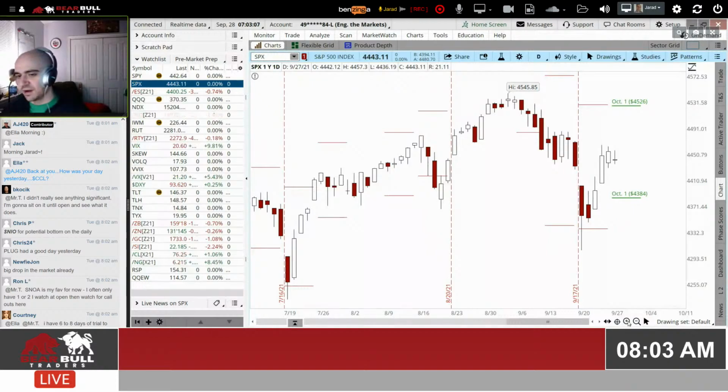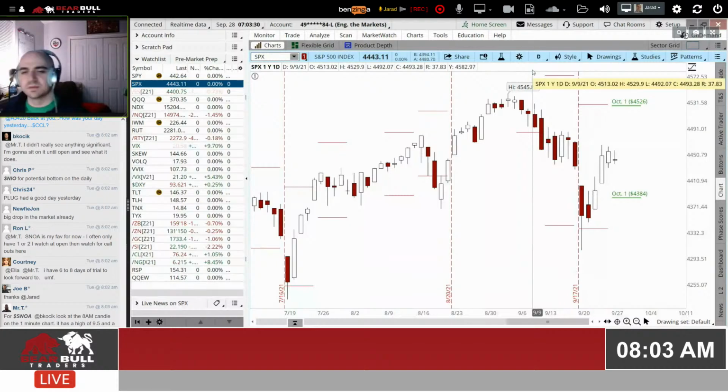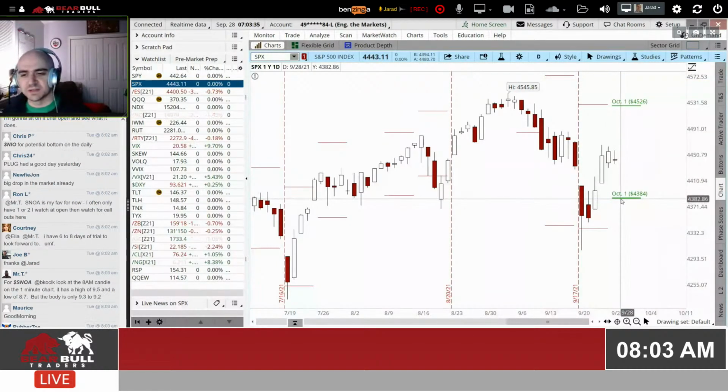We started off with our SPX expected move on the week. I've gone ahead and drawn those key levels based on the weekly close of the SPX, along with the expected move of the October 1st series. We're looking at approximately a 71-point expected move on the week. And what's notable is that the market is pulling back down this morning, and we're coming into this lower edge of the expected move.